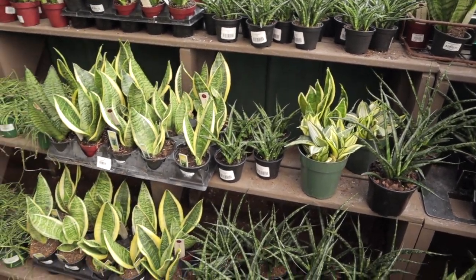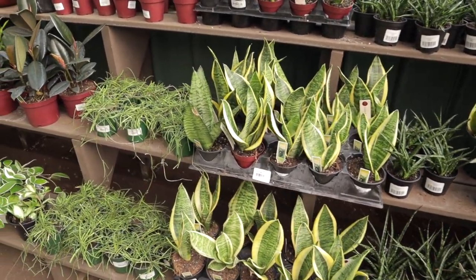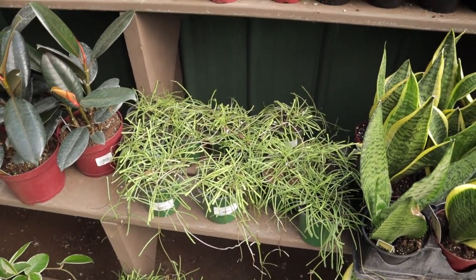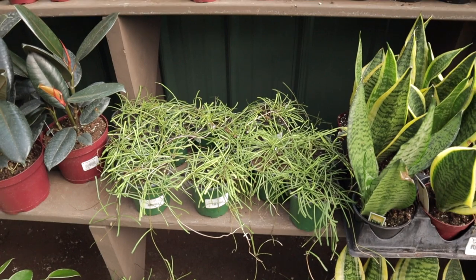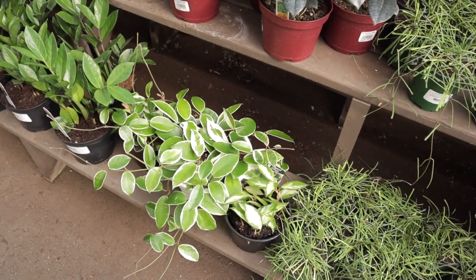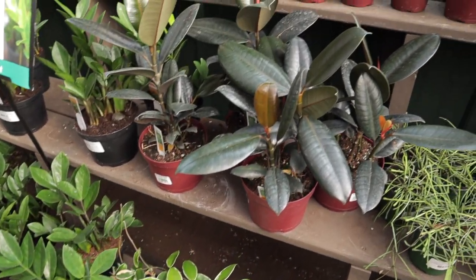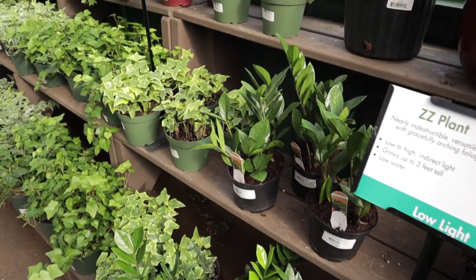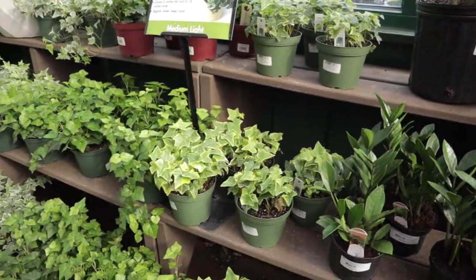Gorgeous, gorgeous, gorgeous. Oh, look, we have some Hoya retusas here for $10. Great deal. We have a Crimson Princess and Crimson Queen as well. Some rubber trees, lots of ZZs. Ooh, loads of ivy.